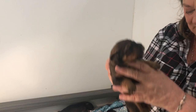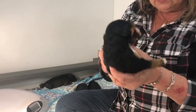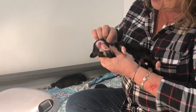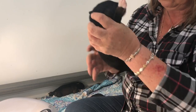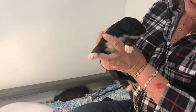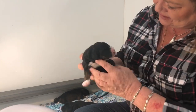This is a little girl. And I think the other one was a girl too. Alrighty. So we got this beautiful baby. He's got the browns coming in on his cheeks right here. Yes. Oh, thank you. This is a little boy. Brown right in here on the legs. Beautiful baby. Got a little tip of white right here. Yes. Beautiful brown legs. Oh, he's going to be gorgeous.